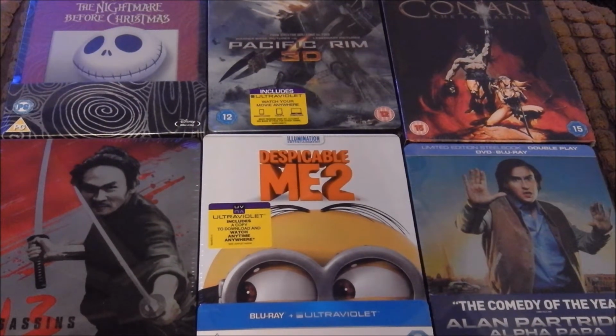And welcome everybody to my next instalment of my Steelbook haul that I've received this week. Six Steelbooks to show you in this one. So I'll crack on and open them all for you and let's have a look inside.